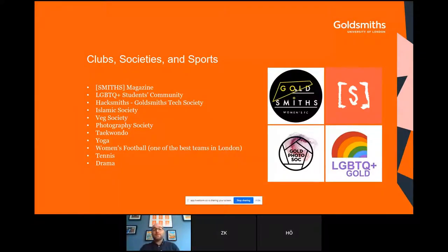We have an LGBTQ+ students community. This is like a help group, but also a support group, but also to find friends. It's all there for you. Hacksmiths, our Goldsmiths tech society. These are students who are super interested in learning how software works and building their own software. You don't have to be on the computing programs. You can just go and join this if that's your interest. This applies to all the groups.